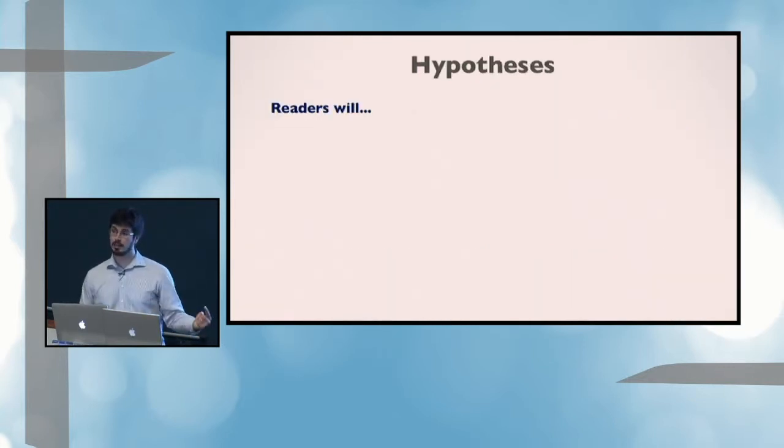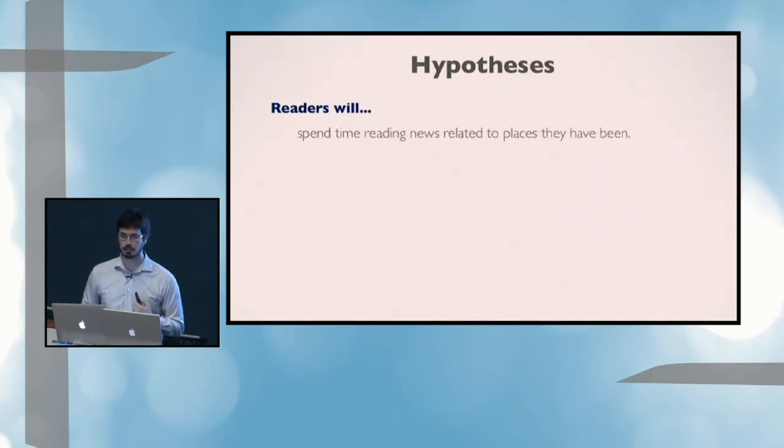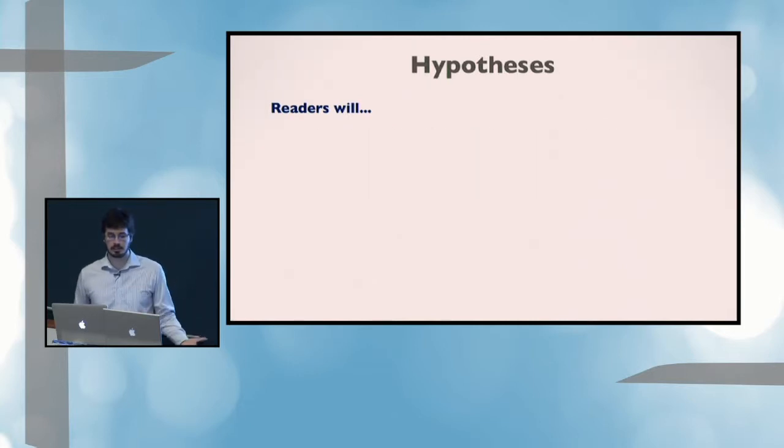So buried in those problems and solutions are a bunch of assumptions. Before we go out and build a grand cathedral, let's identify those assumptions, and then we're going to design a minimum viable product that could be built really quickly using a mobile phone. So we're assuming that readers are going to spend time reading news related to places they've been, right? That's not necessarily a safe assumption. They might not have the time to spend.